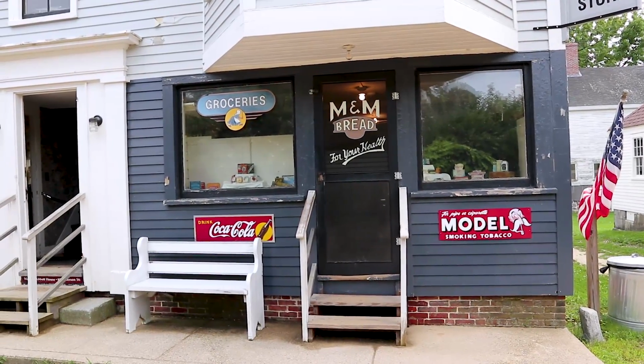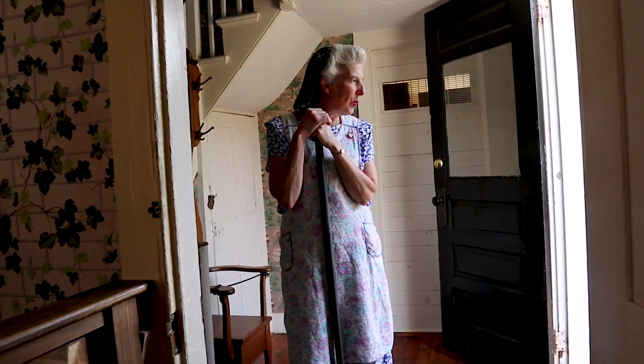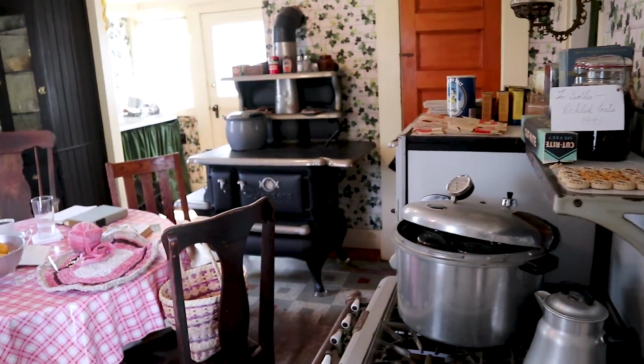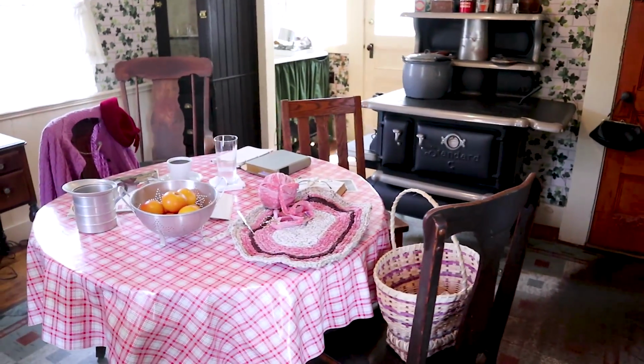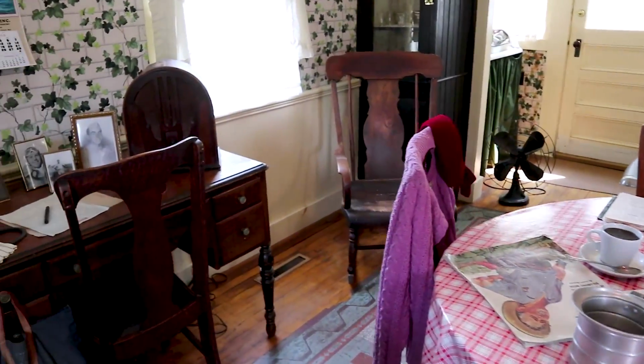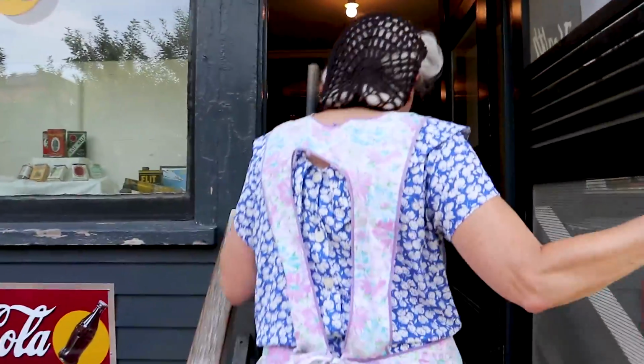Let's go meet the owner of the wartime era grocery store. Hampton Beach in the house. It is. It's very hot. Do come in. So this is my mother's kitchen. I'm just minding her store for the day today. And these are my parents. They're portraits here. So this is the grocery store. Yes. Let's go take a look.